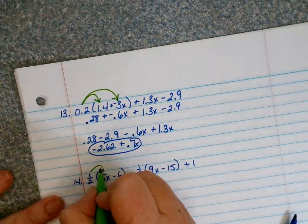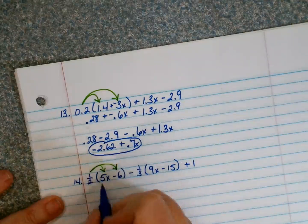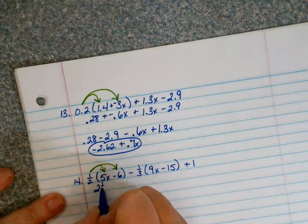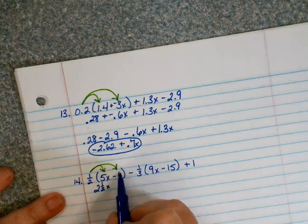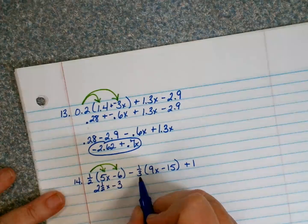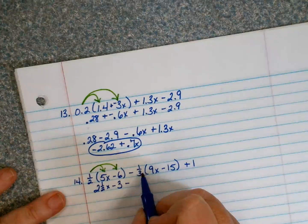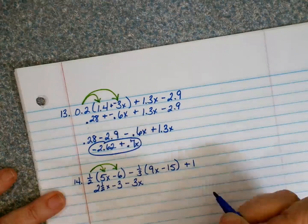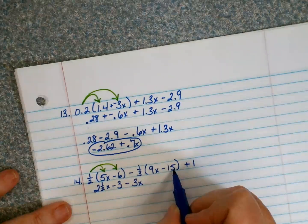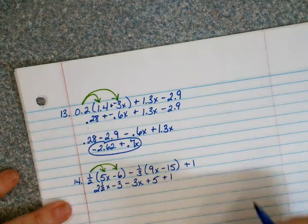So when I distribute my 1/2, I can say in my head, 5 divided by 2 is what? Well, that's 2.5. So let's do 2.5x, and half of 6, that's going to be minus 3. Okay? And multiplying by 1/3 is the same as dividing by 3. So this is going to be minus 1/3 of 9x is 3x. Okay? And 1/3 of 15 is 5, and they're both negative, so this becomes positive 5 plus 1.